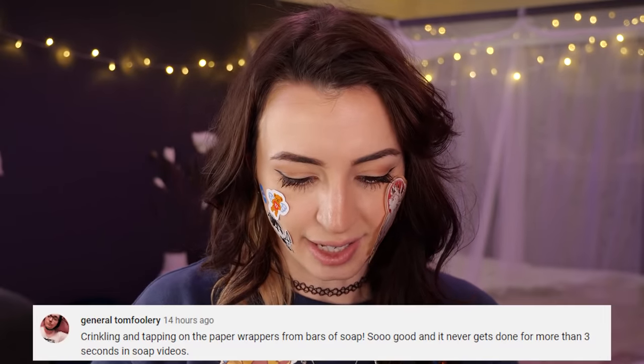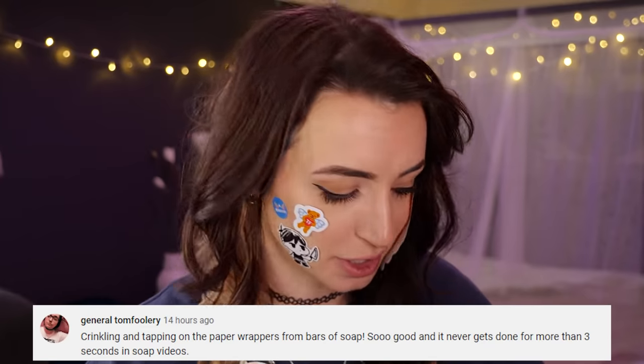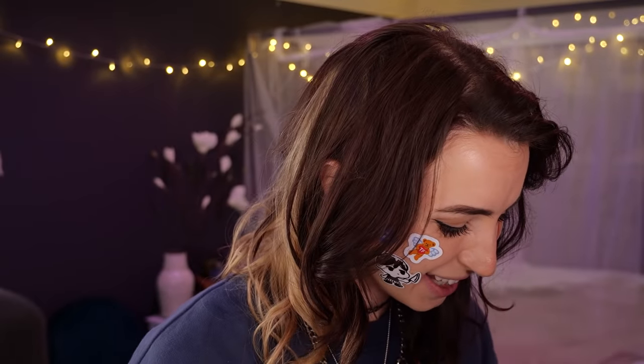Okay, time for the last trigger. Crinkling and tapping on the paper wrappers from bars of soap. So good, and it never gets done for more than 3 seconds in soap videos. Perfect. Because I love soap videos, but I don't have the technical skill to make it satisfying, but I can crinkle some paper. I do have plastic. I'll spend like 10 seconds.